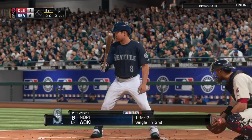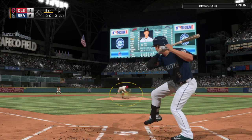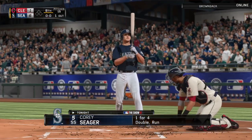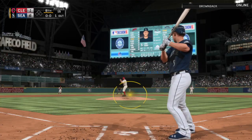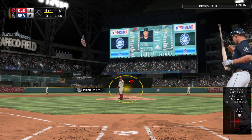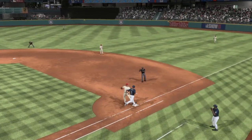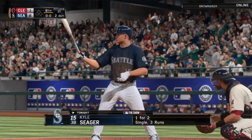Nori Aoki digs in to lead off the bottom of the 8th inning. Left fielder, Nori Aoki. Grounded to the right. Kipnis showing off his range. Throws in time, and that's out number 1. Ready once again, Corey Seager. He's 1 for 4 for the game. Behind on that one, now behind in the count, 0-1. Hot shot on the ground to short. And a bit of a high throw that time, but no problem over there at first as they record the out. Third baseman Kyle Seager steps in.